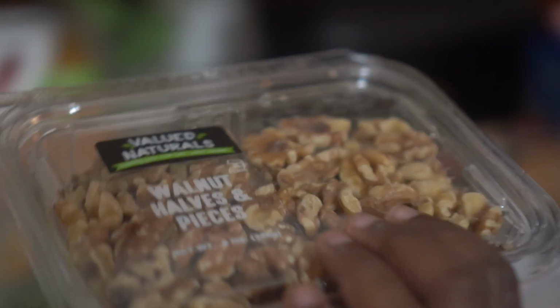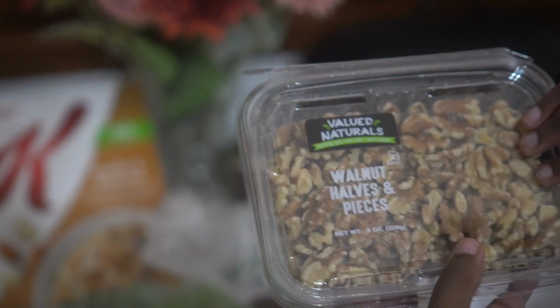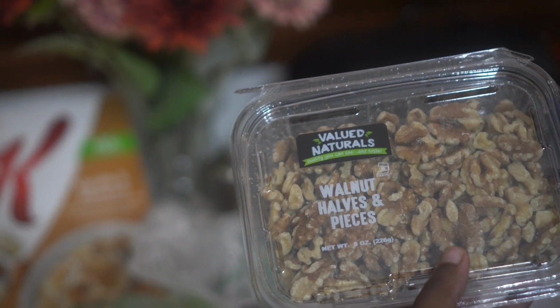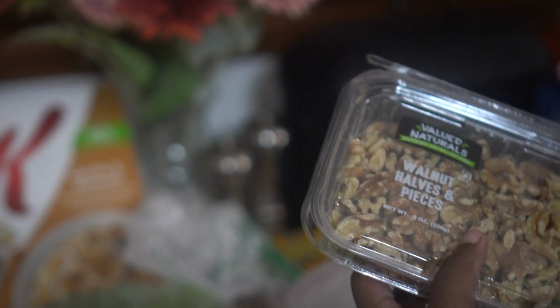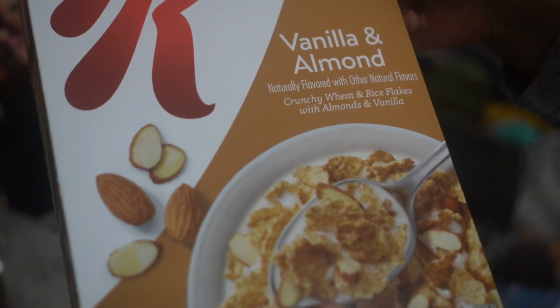So this is basically from the commissary, and then I'll show you guys the non-food items. I just got some walnut halves and pieces because with baking different things, banana breads, I like to add walnuts. I'm gonna wait, Oren. I got some green leaf lettuce for salad. Also, I just got some tomatoes on the vine. I got Special K cereal. The vanilla almond is my favorite.